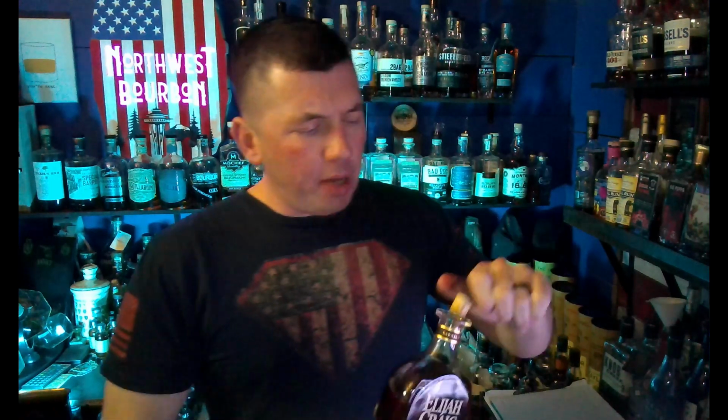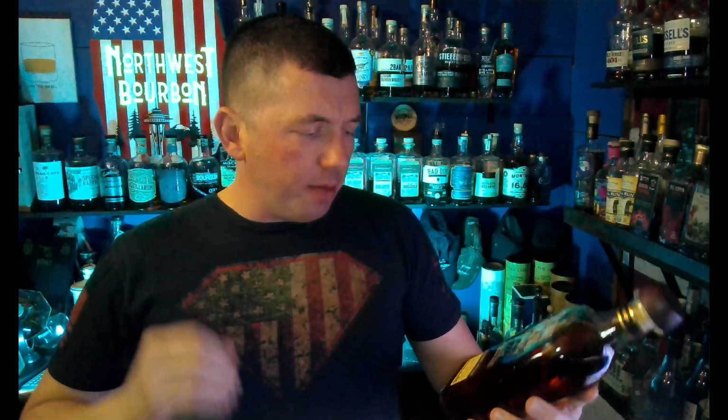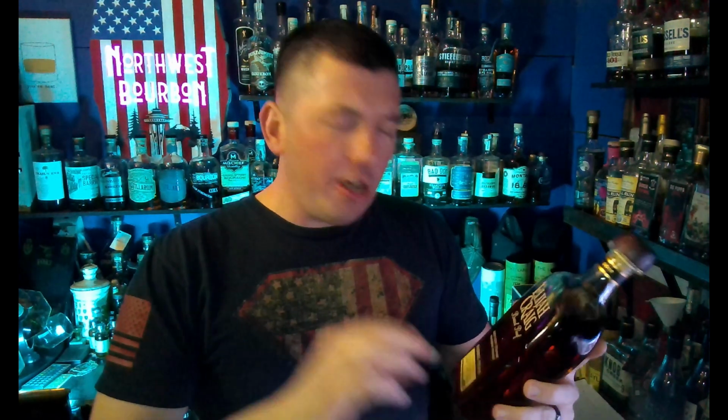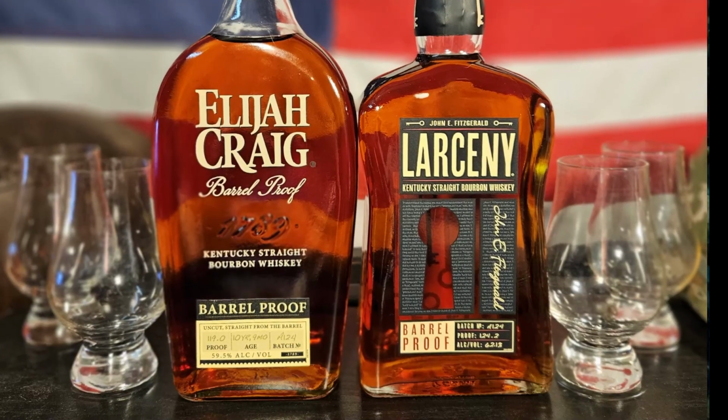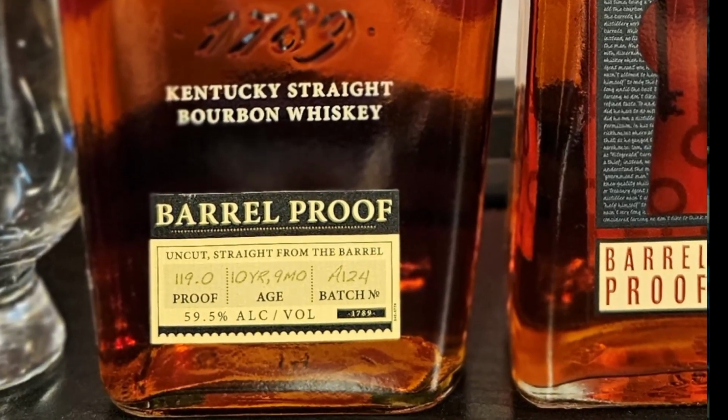And let's check out the bottles real quick as we let those breathe. This is the Elijah Craig Barrel Proof A124 batch. Alpha signifies it's the first batch of the year because they have an Alpha, Bravo, and a Charlie, ABC. The 1 signifies it comes out in January, and the 24 signifies the year 2024. Now this one has an age statement of 10 years, 9 months, and it's 119 proof. Aside from that, it is the standard Elijah Craig bottle.